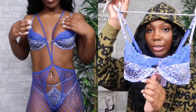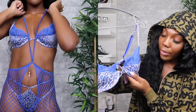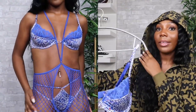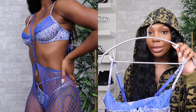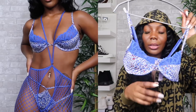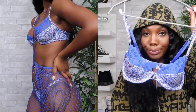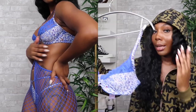So we got a crisscross going on in the front right here. We got the leopard print with lace. I feel like Rihanna be taking risks and it is fire every time. Who would think of adding these two? First of all, the leopard print is in blue. She really just be doing the thing. Her team go crazy.